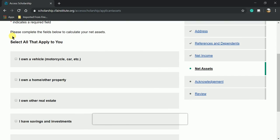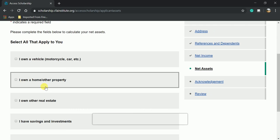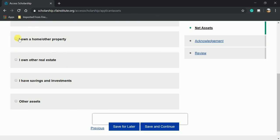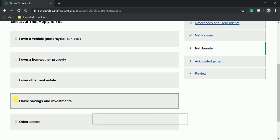And here I'll have to select all that apply to you. Here it is: I own a vehicle, I own a home. So basically on this page, you must have noticed that on the earlier page I included both my income as well as my family's income, but this page is asking only for the assets owned by me. So in case you have a vehicle or a home or real estate, etc., you can disclose it here. You do not have to disclose the assets owned by your family members.